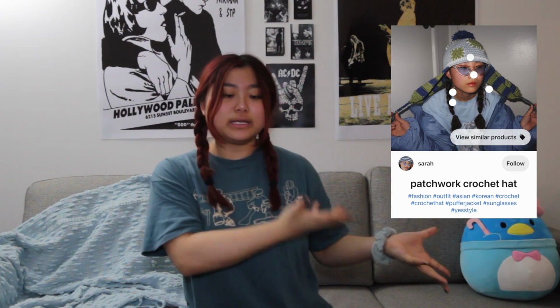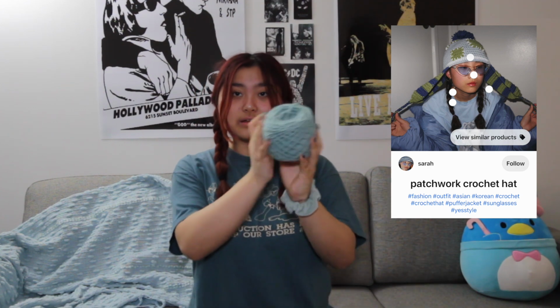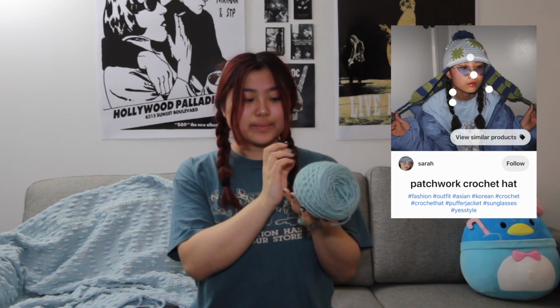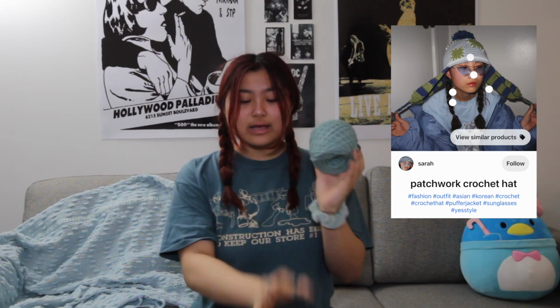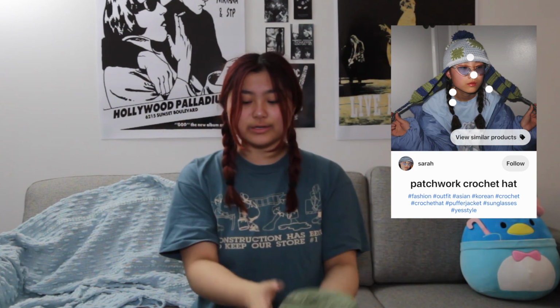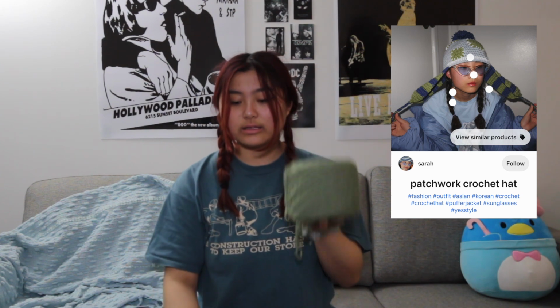Now, onto the video. I have this patchwork beanie. I have this wool yarn from Line Brand. It's a Woolies one in, I don't know what color it is. And then I also have this random green one as well. I think this is just regular acrylic yarn, but I'm gonna be making the patches from that. And then I have white acrylic yarn.